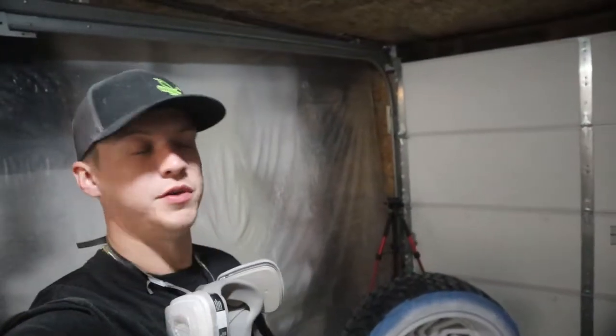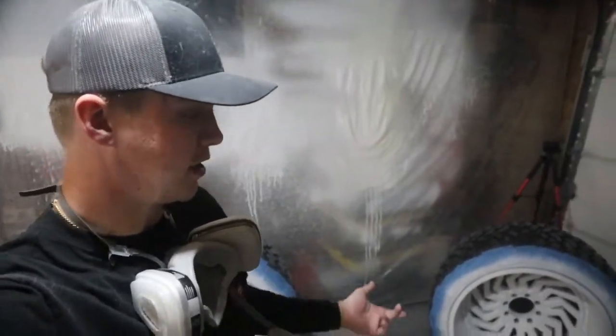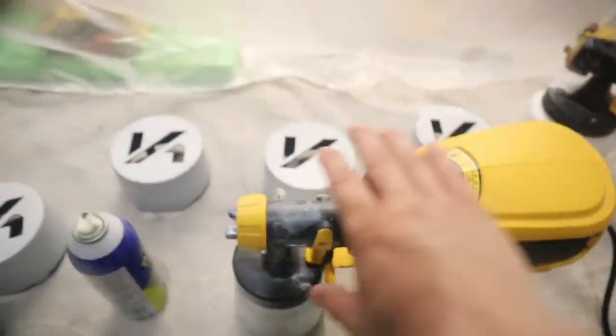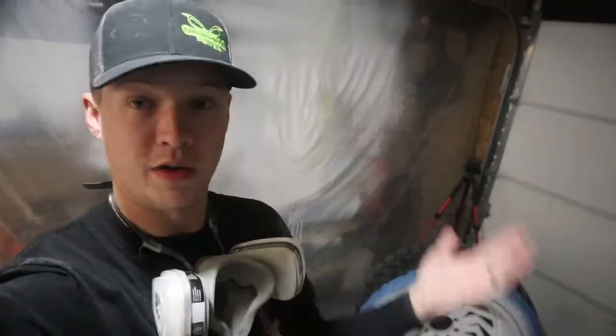So you guys saw me put the first two coats on, but because of all the overspray, I didn't want to ruin the camera. So on the third coat, I turned the camera off, took it out of here, and the gun started acting up. I'm using this Wagner Flex IO 590, with a smaller attachment and a bigger one. When I was using the bigger one, it sprayed way too much, no matter how much I turned it down. And then the smaller one just stopped spraying, and I kept cleaning the nozzle and the tip, and it wasn't working. I had that gun already because I used it on a couple of projects a while ago, and it worked perfectly fine.